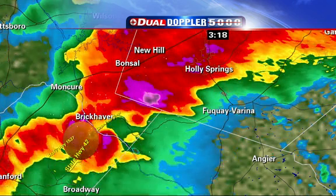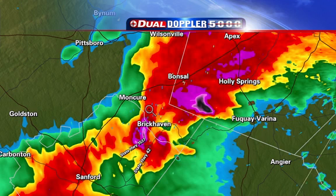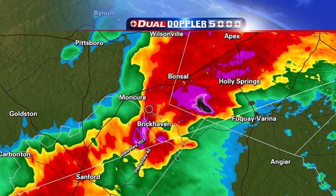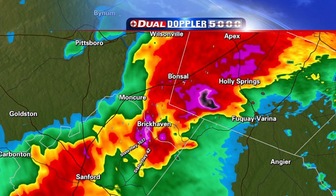So dual Doppler again, we're watching this debris signature just to the northeast of Sanford. This is going to be moving into southwestern Wake County very shortly here. So folks in Holly Springs, western parts of Fuquay-Varina need to be paying close attention to this. The signature that we're concerned about is this area here right on top of Brookhaven. So if you live in Brookhaven, I hope you're listening to us from your basement, because that's where you need to be.